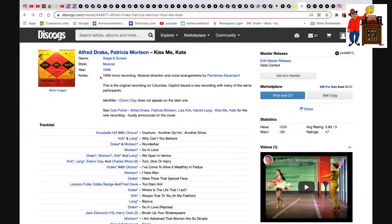This here, you can see that there are notes, and that's the wonderful thing about Discogs. Now, sometimes you have to verify the notes. As I said, this isn't perfect. This is sort of a Wikipedia for records, but for the most part, it's pretty accurate. And you'll see here that it says the original recording was on Columbia, which we can see here. Capitol issued a new recording with many of the same participants. However, Edwin Clay does not appear on the later one.